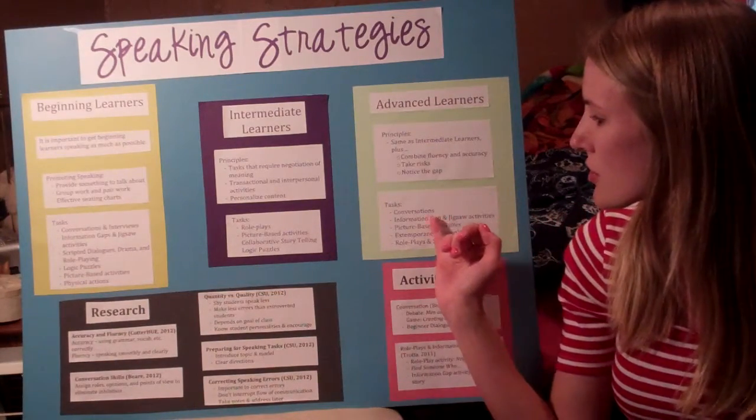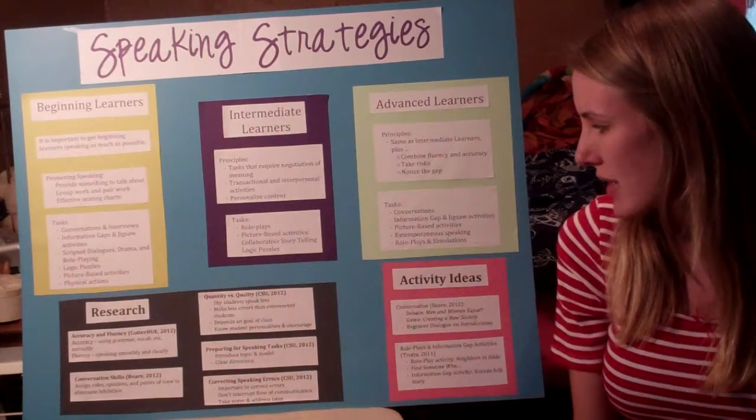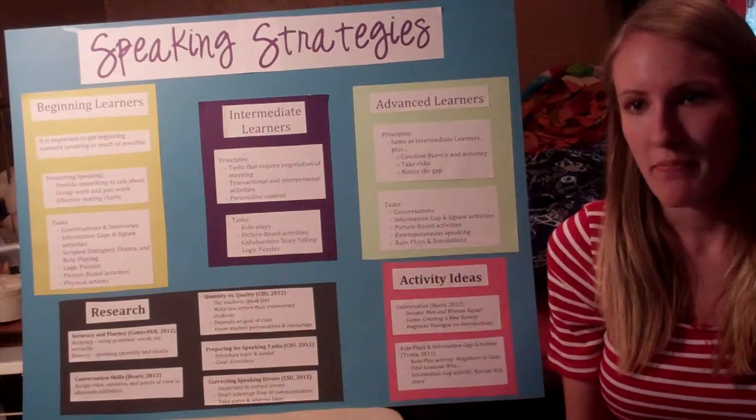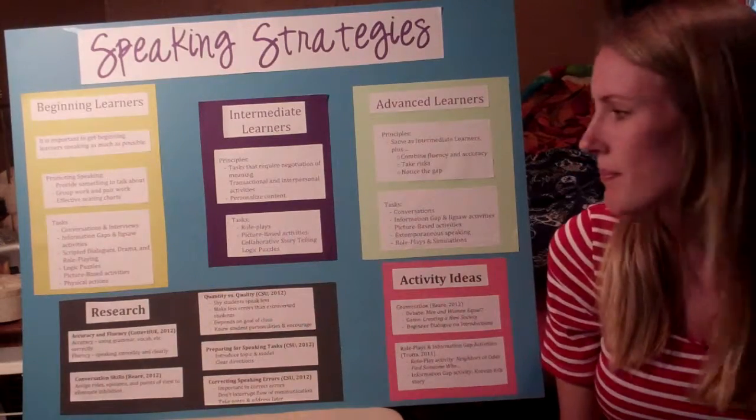Some tasks for advanced learners would be conversations, information gap and jigsaw activities, picture-based activities, extemporaneous speaking, which would be like plain speaking, so a rehearsed speech, something like that, and role plays and simulations.